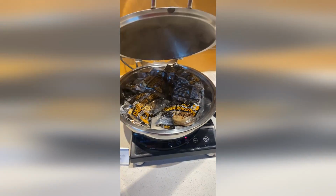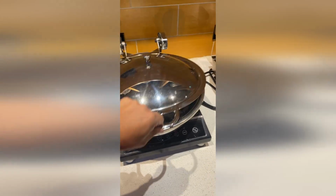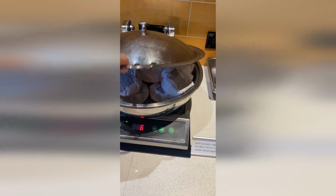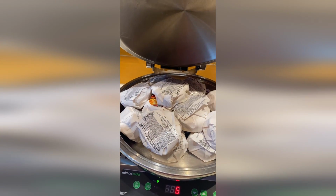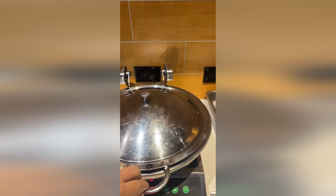These are packaged sandwiches. Pork sausage, egg, cheddar on a whole wheat bagel. Those are wrapped sandwiches. I don't want to touch any of them since I'm not eating them.